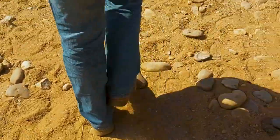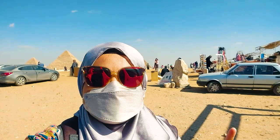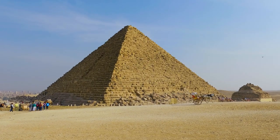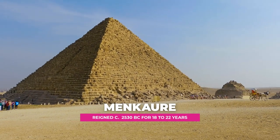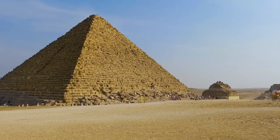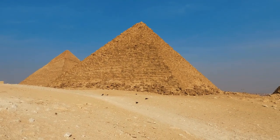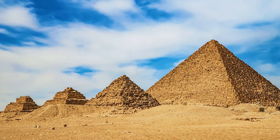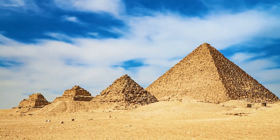Oops, do not step on camel poops. So the last pyramid is a little bit smaller compared to the other two. It's called Mankara Pyramid. This pyramid serves as a final resting place for Mankara, son of Khafre. Made with a mix of limestone and Aswan granite, this pyramid is a fascinating blend of materials. And guess what's behind the king's pyramid? Those three smaller ones are the queen's pyramids.